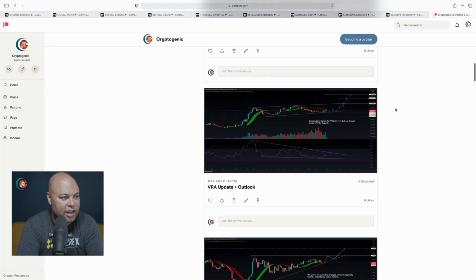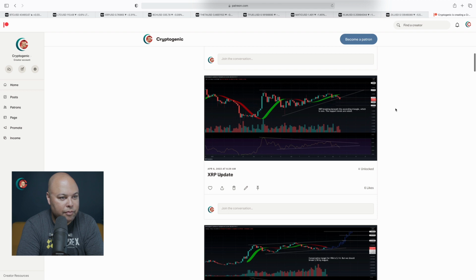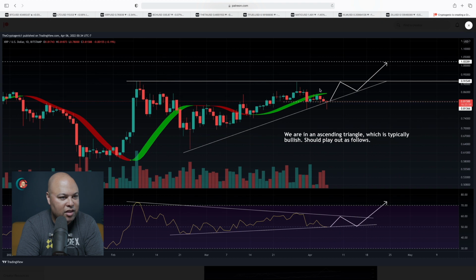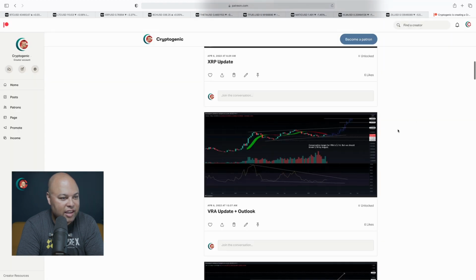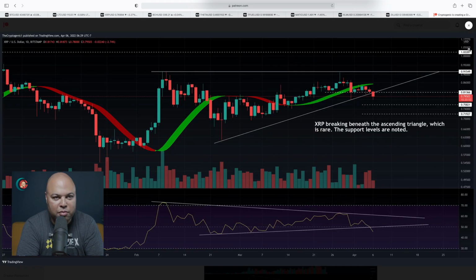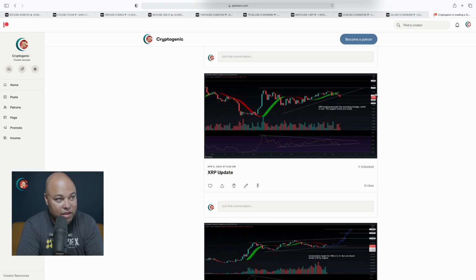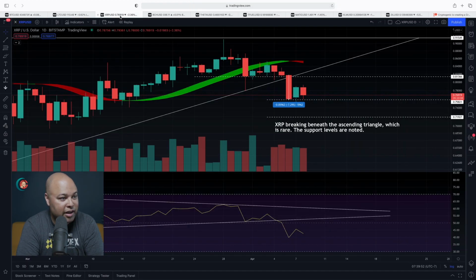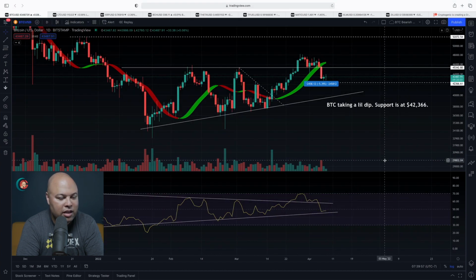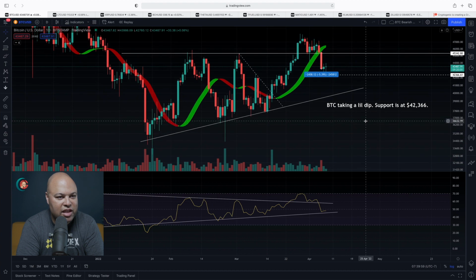In my Patreon, I did this XRP chart a few days ago, in which I expected XRP to follow the same path as Bitcoin and to break bullish above this ascending triangle. But instead, XRP, as I posted in my Patreon a couple days ago or yesterday, has broken bearish out of an ascending triangle, which is rare. I mean, it happens, but it's rare. But if we go back to the Bitcoin chart, we need to understand this so that we see what's happening with the altcoins.